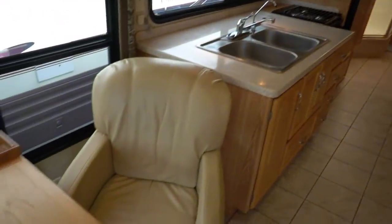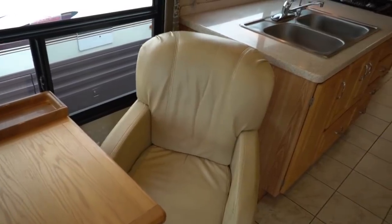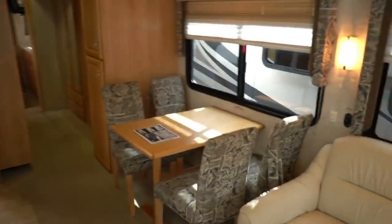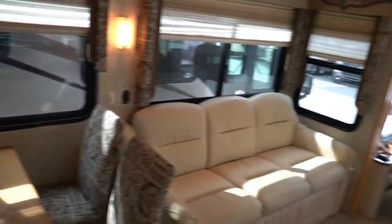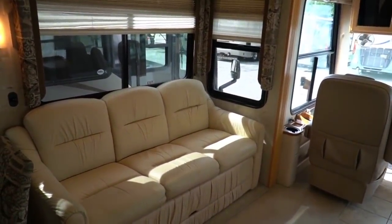But anyway, come out and visit with us, folks. Come out and look at this RV. Come out and test drive it. Check it out yourself. We're here Monday through Friday, 9 a.m. to 6 p.m. Eastern Time, and Saturday, 9 to 5 Eastern. Of course, Sunday's a Lord and Family Day, so we don't open up on Sunday for anybody.